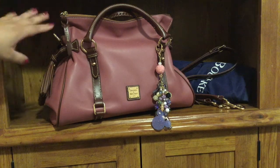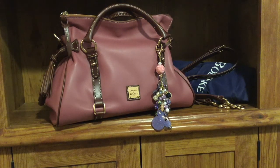Now you should know that if you're interested in getting an exclusive bag like this one, I bought mine at the Dooney and Bourke outlet in Carlsbad, California. So you can find them at the outlets. At the time that I got this one, there were a handful. I want to say maybe 6 exclusive bags. I picked this one up because I thought the color was stunning.